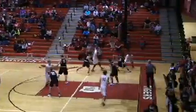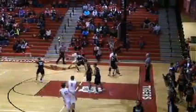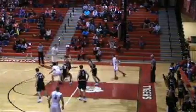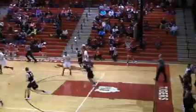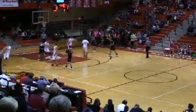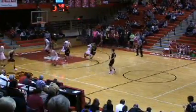Now Grant Holder with it. They'll hit Stow in the corner. Holder will set a pick. They got a switch, but they don't like it. Albin now spins in, and he'll turn it over. Klein with it. Roush, a good look from deep. No good.